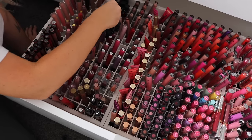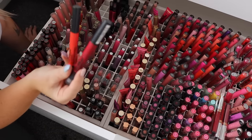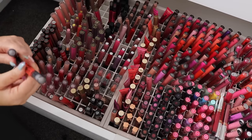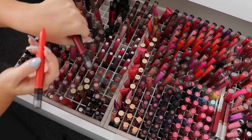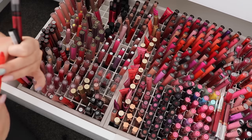I'm also gonna put these in the drawer above me. These are the Color Blur, I mean not liquid, lip pencil things by Maybelline. And these are epic, I really like them. I did a video on them ages ago, like I'll show you what they look like. Basically you twist the end and then it's just like a super, super pigmented pencil. They're really good.